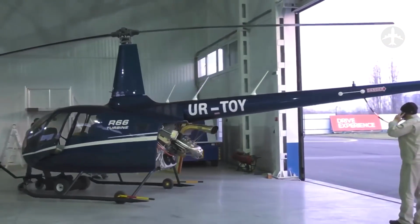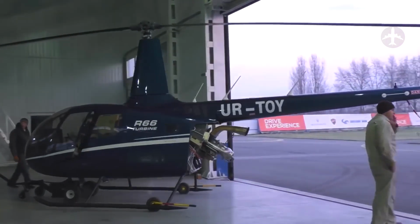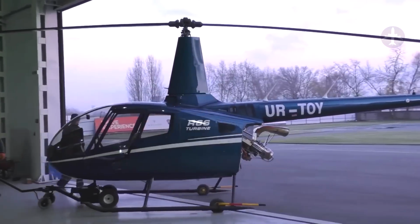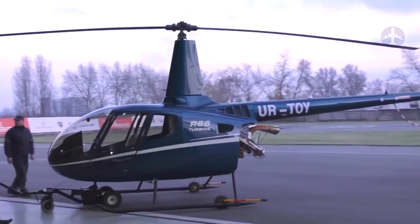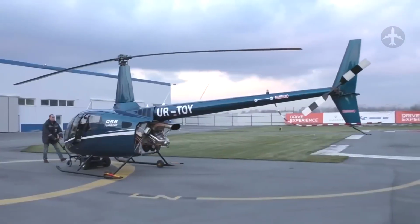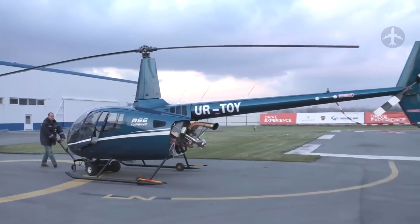After obtaining a private pilot's license, one can then obtain a commercial helicopter pilot's license, which requires a minimum of 150 hours of flight time, including at least 100 hours of piloting command time, 50 hours of cross-country flight time, and 10 hours of instrument flight time.